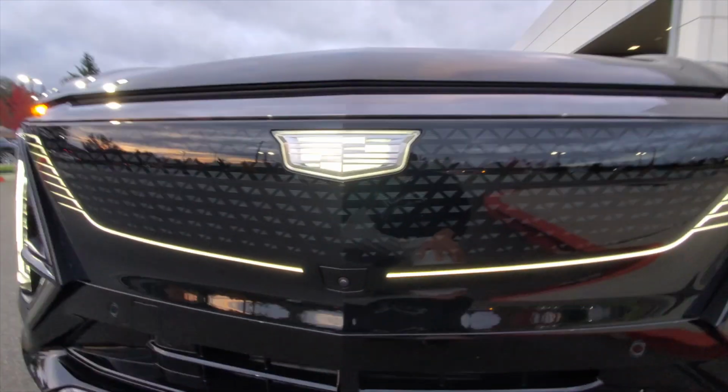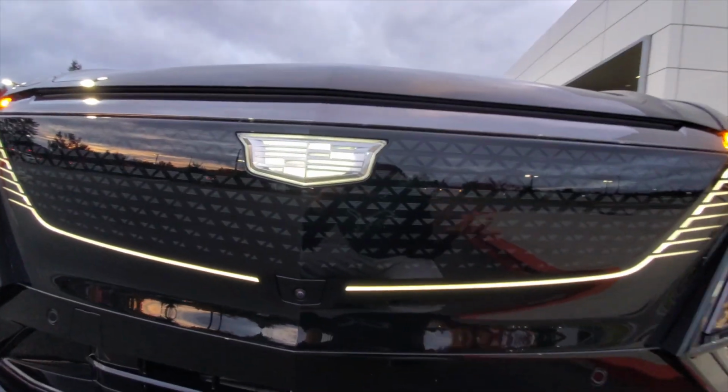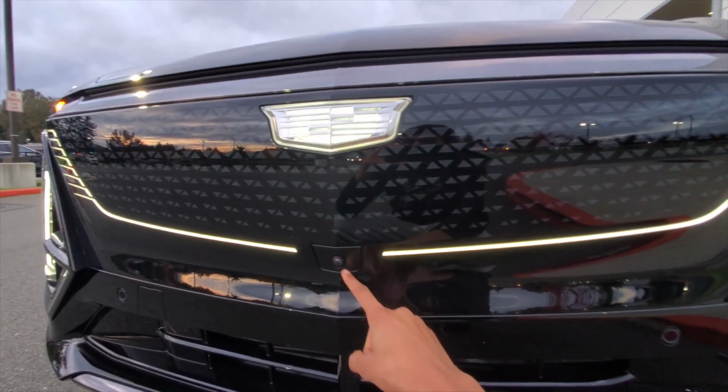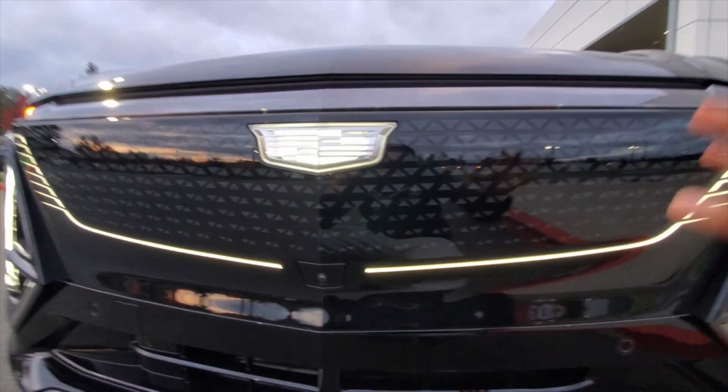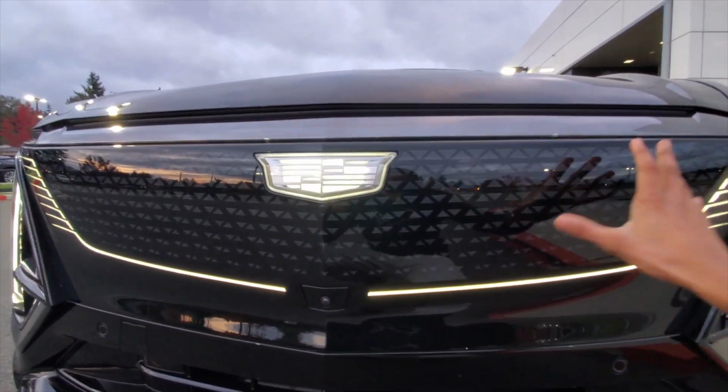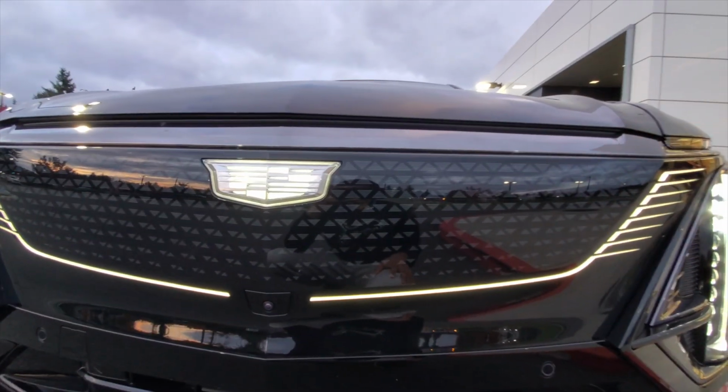And another cool item is that the radar cruise control, adaptive cruise control systems are all integrated into the front here. You can see you have a camera for a little bit of driver assistance, but the radar, cruise control, and everything else is flushly integrated into the side.